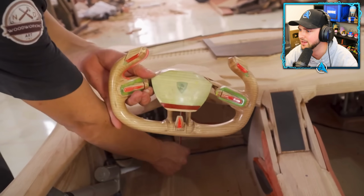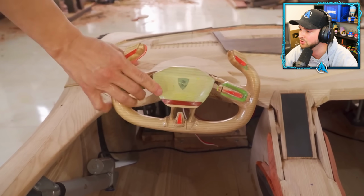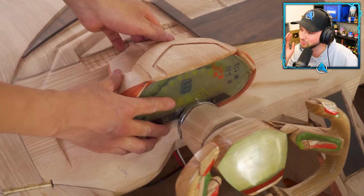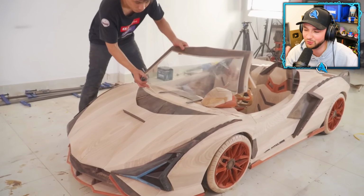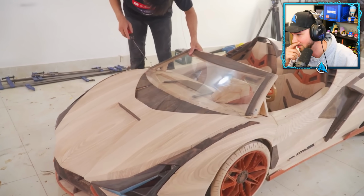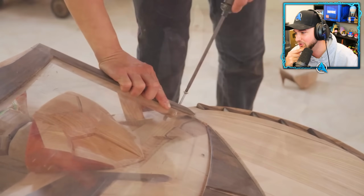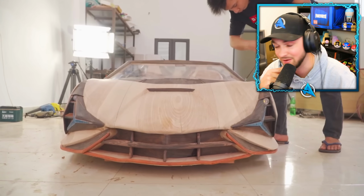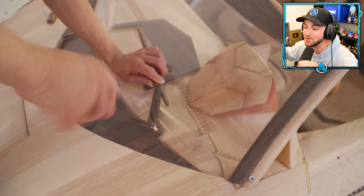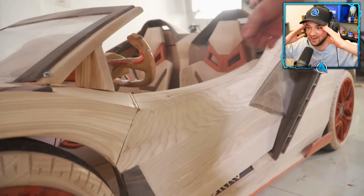A steering wheel. Are you kidding me? That's a cooler steering wheel than any of the cars I've ever been in or even owned. We've even got a digital dial on there as well. Not that we're going to be going too fast in it. The front windscreen's going on. Oh my goodness. This is the most incredible thing I have ever seen. And it's going to actually be working. I can't wait to see the kid's reaction.